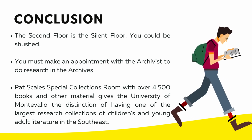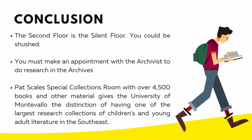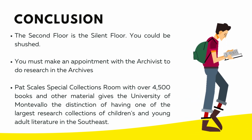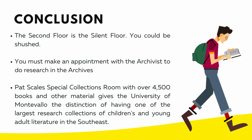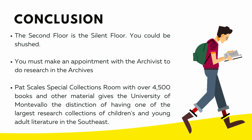You also learned that Anna Milner Archives is on the second floor, but you must make an appointment with the archivist to do research in the archives. The book donations in the Pat Scales Special Collections Room give the University of Montevallo the distinction of having one of the largest collections of children's and young adult literature. This is the end of the introduction to the culture and services located on the second floor of Carmichael Library.